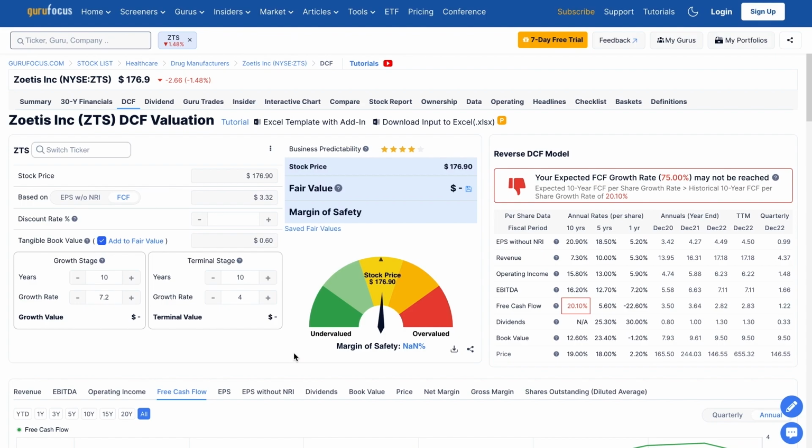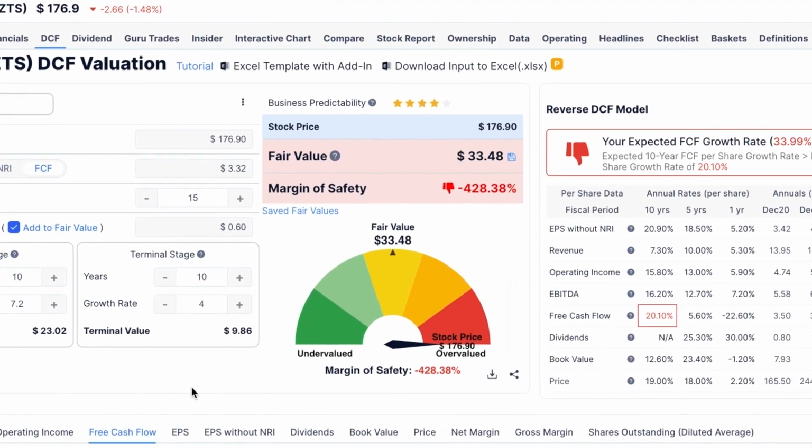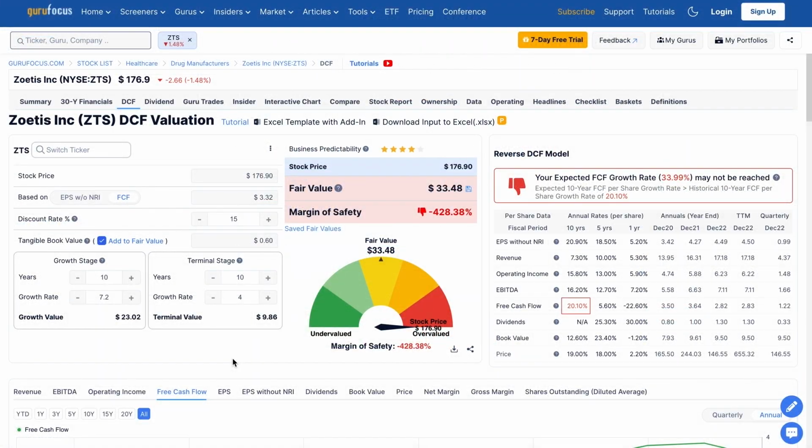If we add in the company's tangible book value, which gives us an estimate of their net worth, and we were seeking a 15% rate of return, which is the rate of return Warren Buffett's looking for from his investments, in addition to his margin of safety requirements, from today's valuations, an estimate of Zoetis' fair intrinsic value is around $33 per share. That's down very significantly from what the company's current stock price is.